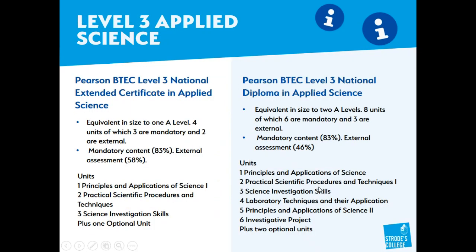I'm now going to talk to you about the vocational courses. There are level 3 applied science courses. There's 2 types we're offering. There's the level 3 national extended certificate in applied science. It's equivalent in size to 1 A level. Okay, there are 4 units. It's taught over 2 years. And we do 2 units in the first year and 2 units in the second year.